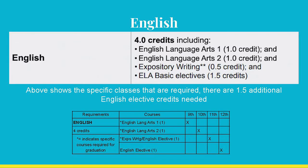Looking at the table on the left, English is the first category. You must earn a total of 4 credits. You may notice that the table in the brochure only lists 2.5 specific English credits. In brief, you earn the 4 credits by passing your grade 9, 10, 11, and 12 English classes. When we look at the registration forms during next STARS, we'll look closely at our options for grade 11 and 12 English. For now, just be aware that you need to earn 4 credits in English. If you didn't pass an English class, you will need to retake it.